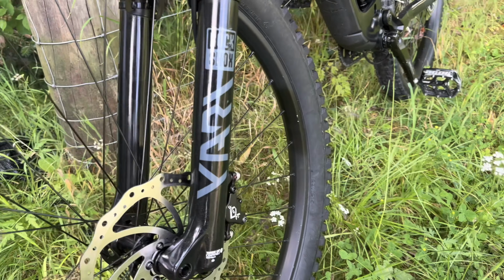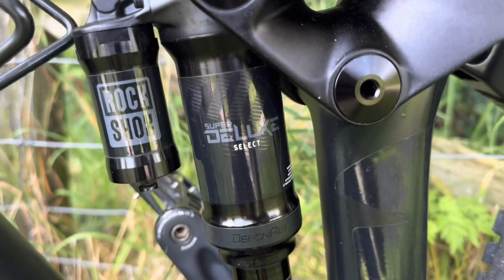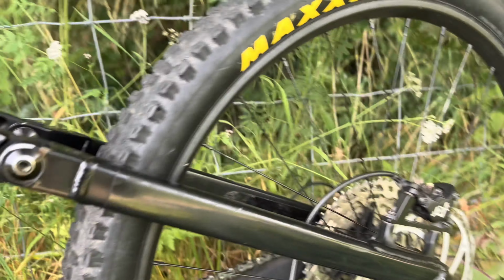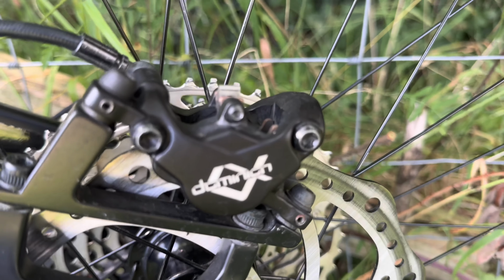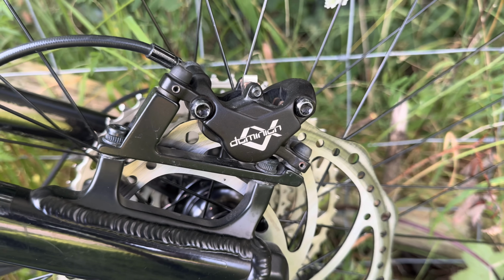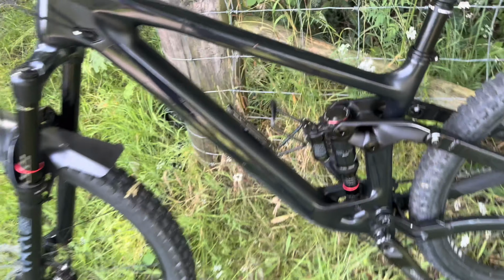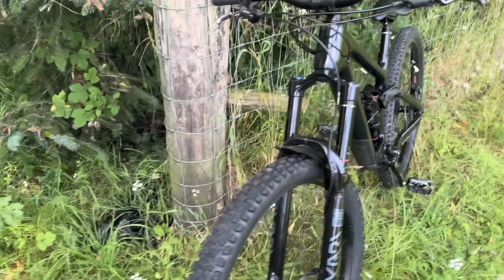It's got some nice Yari forks, RockShox Yaris, and a RockShox Super Deluxe Select on the back. Some nice Maxxis tyres. It's got Hayes Dominion brakes, which are really nice and really strong actually. Just been having a go with them and they are nice. A couple of tiny little marks on it, tiny little scratches here and there, nothing to write home about. Apart from that, damn nice bike he's got there.